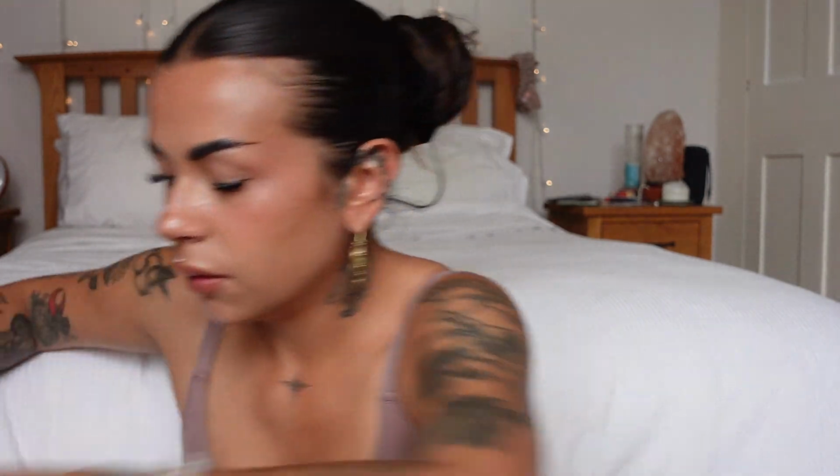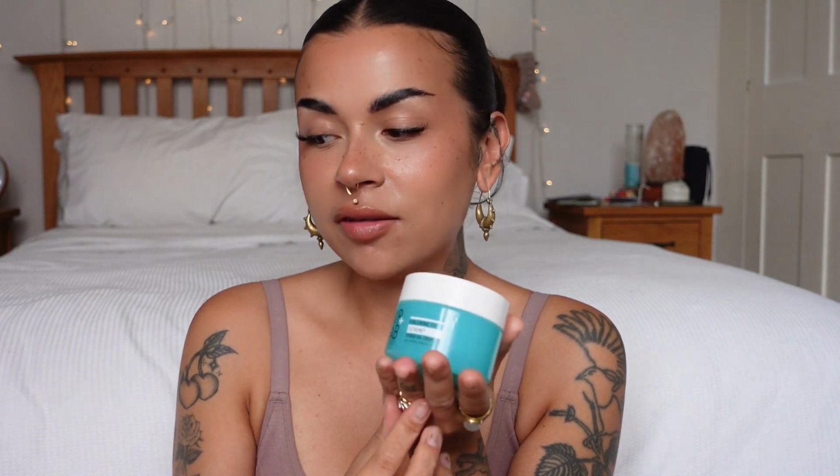Would I buy this? Let me see how much it is. It's £25 full price. Personally, I'm going to say no because there are other moisturisers that I prefer a little bit more that I would spend £25 on. Full price, this is £25. I'm going to say no. Personally, for me, there are other moisturisers I would rather spend £25 on, but that's not to say that this is bad.